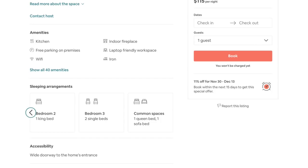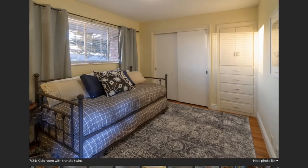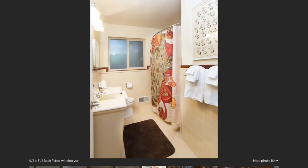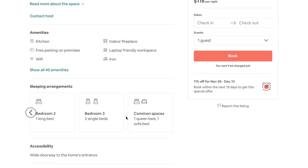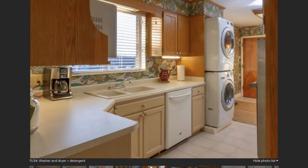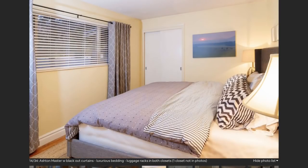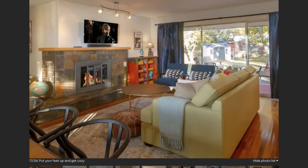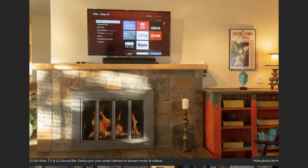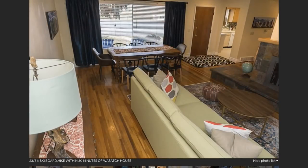And this is just me thinking out loud. I do realize some people might be smarter than me, but they might know. But I find it a little bit confusing. So where's the common spaces? The queen, I don't see the queen bed, and I don't think I saw the sofa bed, unless I missed something. Okay, so yeah, that's important information. People want to know where they're going to be sleeping.